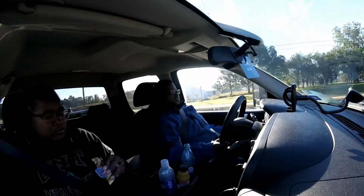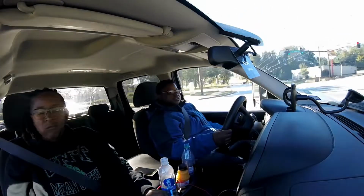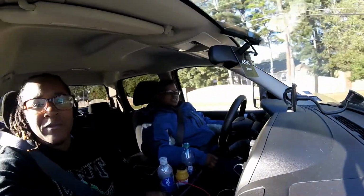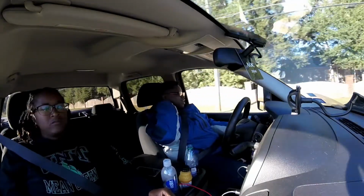Going into winter, having a stable temperature. That's what it is. Having a stable temperature, because in the RV, like right now, we're gonna go fill the propane up.